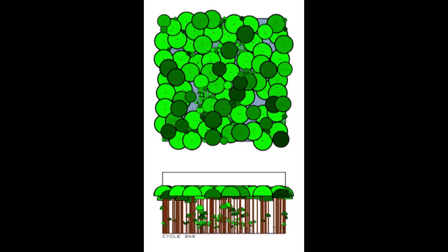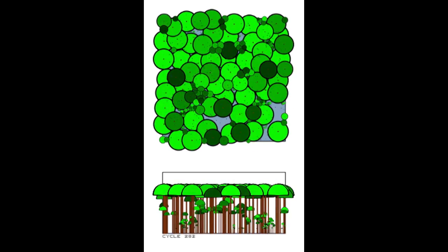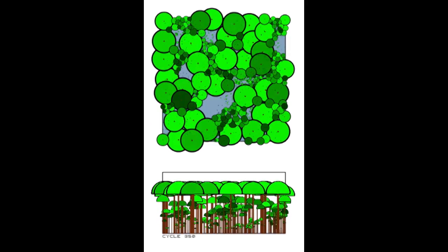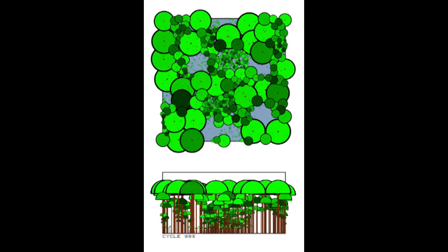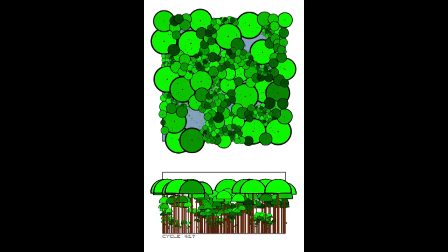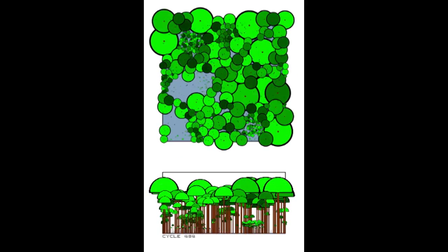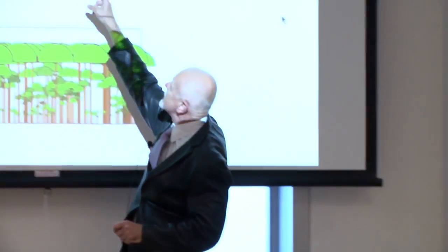Oops, I didn't mean to do that. You will see light gaps where older trees die. The mortality is stochastic, and it's based on age. The older trees have a higher probability of stochastic death. And you see these little, every time I press on that, which is the light, isn't that strange? Physics, optics. Okay. So I'll point now. You see the light gaps and you see little things coming in.